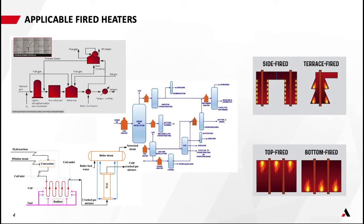What we're talking about today is fired heaters, and our experience with fired heaters really started in steam methane reforming, because we would get inquiries from catalyst manufacturers, tube manufacturers, end users and operators to help support their tube wall temperature gathering process. We also then went into the ethylene space, so we've applied similar technology to the radiant section of ethylene steam crackers. And then also, as we've expanded the temperature range, we have processes on crude distillation units and other refinery fired heaters. So that means that we've got experience on side fired, terrace fired, top fired, bottom fired, cylindrical heaters. And that experience is growing over time as we get more interest from the industry.